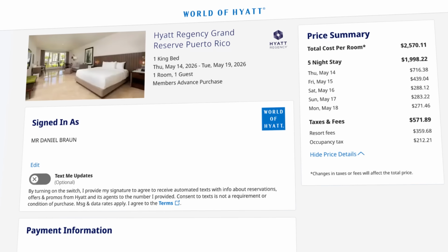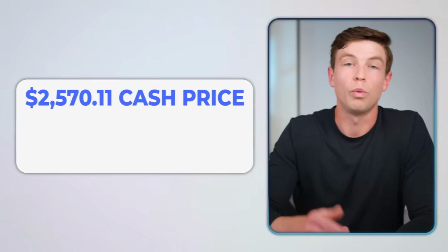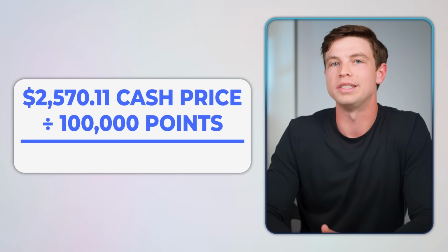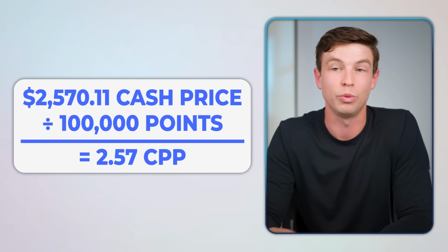And when we ran another search, we found that those dates would normally cost $2,570 after taxes and fees. Now, the cool thing with Hyatt is that award stays when booking with points come with 0 taxes and fees, which makes calculating cents per point super easy. So we would just take $2,570 for the cash price divided by 100,000 points in total that we need for 5 nights at 20,000 points each. And that gives us 2.57 cents per point in value, which is another good deal.